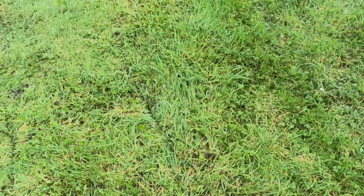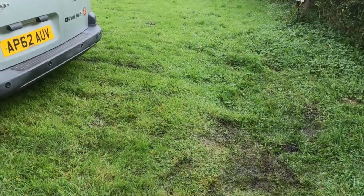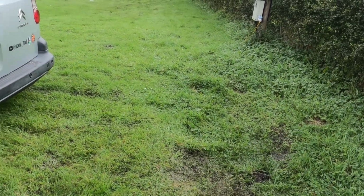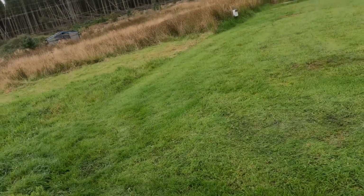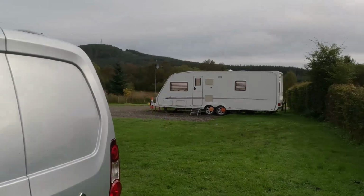The slugs love the rain though. Oh yeah, they're on the ground all the time. Yeah, all over my tent. One thing every time I've been up here, you get those really big black slugs, and they love it. But yeah, oh well. Well, thanks for having us, Hawk Rig.